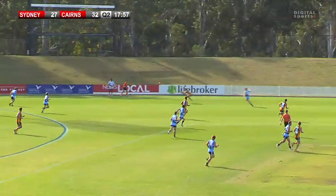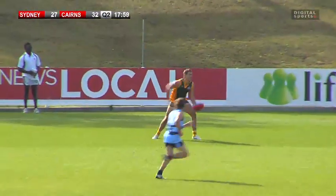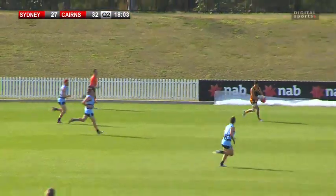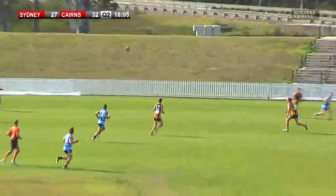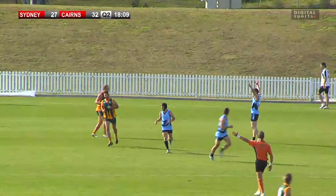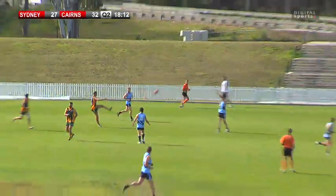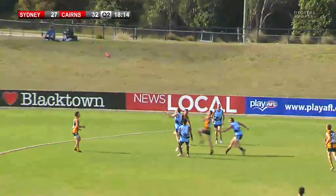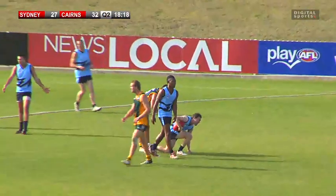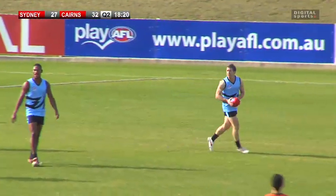Done well, Cairns, now to get this out of their defensive half. A big sweeping handball. Lands in the arms of Clough. He now goes inside. Tries to find Knott and does so. Gets that one off the tips of the grass. Knott inside 50. Walsh coming through, and that's good courage backing back there onto the ball.